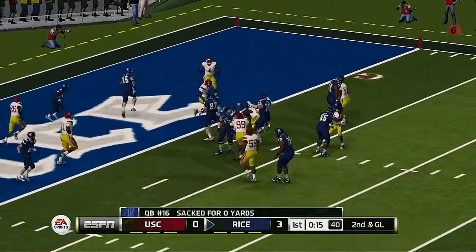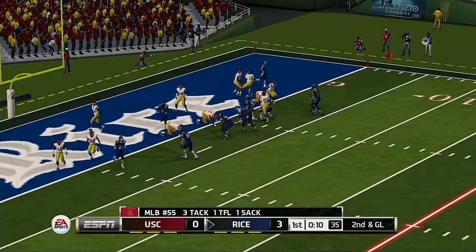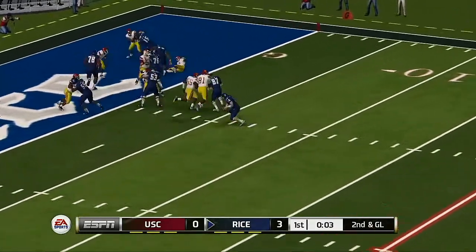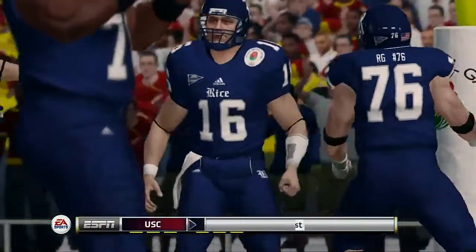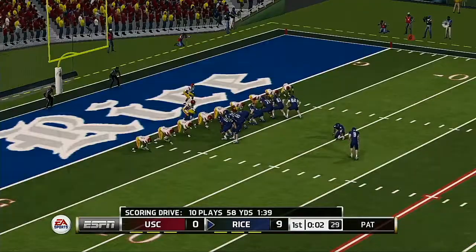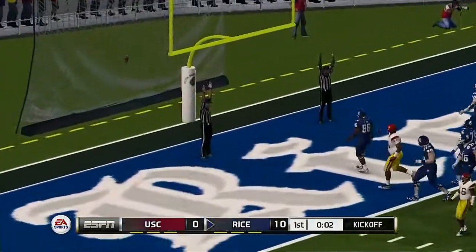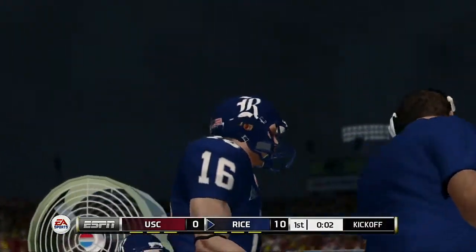Scrambling, and he's going to be sacked. Rice is up a field goal. Touchdown, Owls. Splits the uprights with the extra point. A 9-play, 51-yard drive, and they put up 7 points.